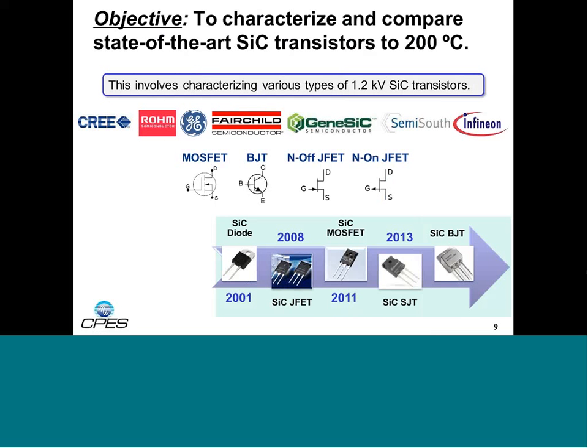The emergence of silicon carbide transistors on the market began with the silicon carbide Schottky diode released by Infineon and Cree in the early 2000s. Several years later, SemiSouth commercialized the first silicon carbide transistors, which were normally on and normally off JFETs. Although SemiSouth is no longer in business, their normally off JFET was characterized in this work in order to represent the vertical enhancement mode JFET technology.